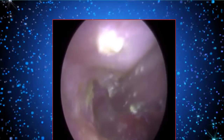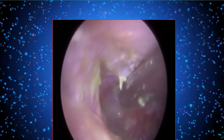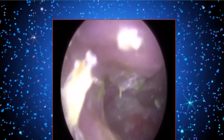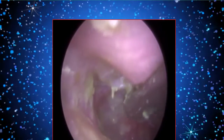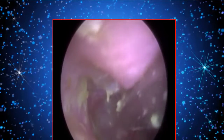Sometimes with an infection, the best cure is just to remove as much as you can. It's not possible to remove every little last speck, but if you can remove as much as is safely able, that itself can sometimes help an infection and stop it in its tracks. So just some dead keratin, just peeling it from the roof of the ear canal.